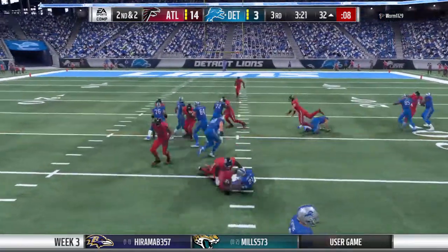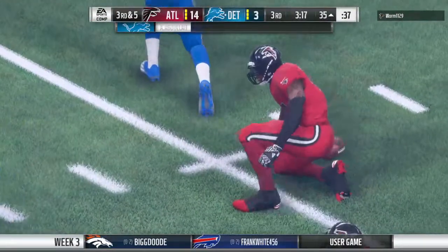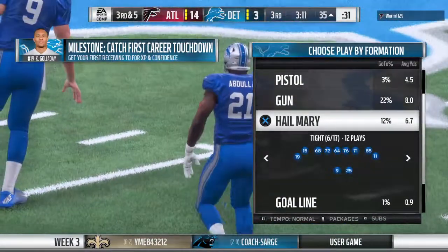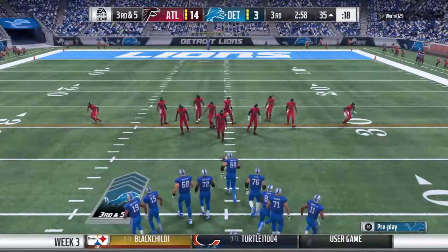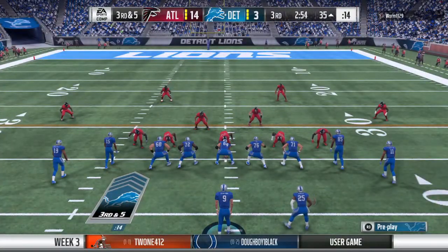Now Stafford hands to Abdullah. And that play is blown up, losing yardage back at the 35. So he loses 3 yards there. Now 3rd down. The Lions on 3rd down. They've hit 2 for 4 thus far. This will be 3rd and 5.